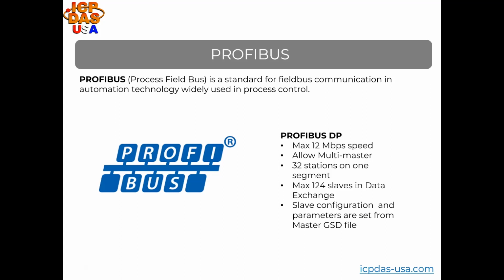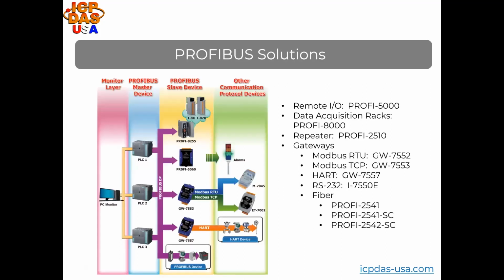Our Profi 5000 series are PROFIBUS remote I/O modules. Profi 8000 are data acquisition racks. Profi-2510, that's a PROFIBUS repeater. We also provide gateways including Modbus RTU, Modbus TCP, HART, RS-232, and fiber.